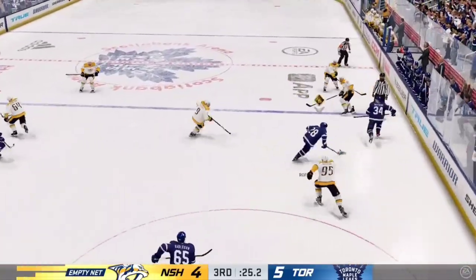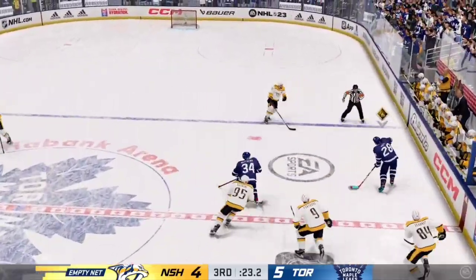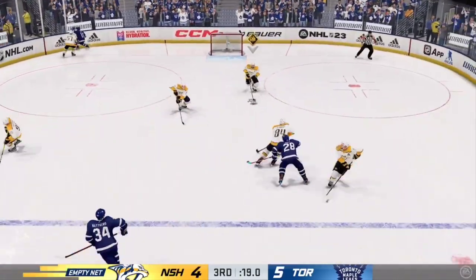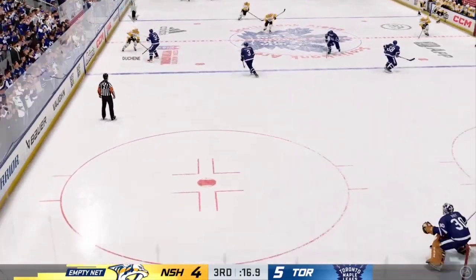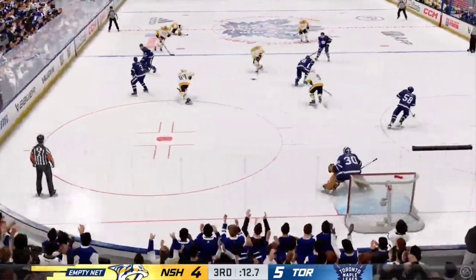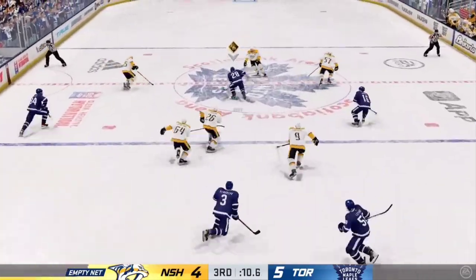The Predators really need a goal here. They pulled the goalie and the extra attackers out. Just wide. The Predators gain control of the puck. And now he angles it across to Duchesne. Oh, they probably want a redo on that. And a stick break setup.